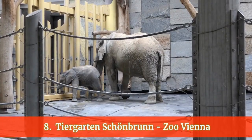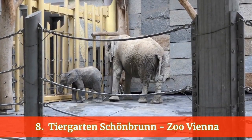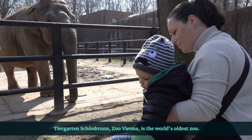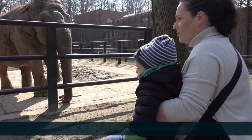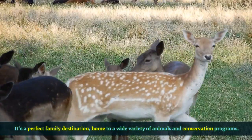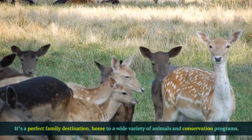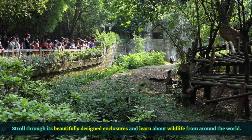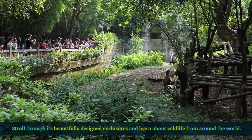8. Tiergarten Schönbrunn, Zoo Vienna. Tiergarten Schönbrunn, Zoo Vienna, is the world's oldest zoo. It's a perfect family destination, home to a wide variety of animals and conservation programs. Stroll through its beautifully designed enclosures and learn about wildlife from around the world.